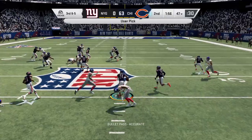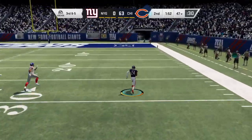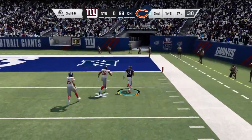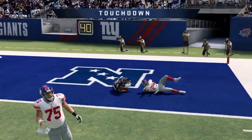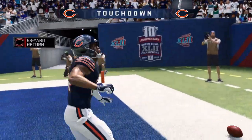And his pass is intercepted for the fourth time today. Picked off by Buster Skrine. And now off to the races, down the right side. And he will score. Touchdown, Chicago.